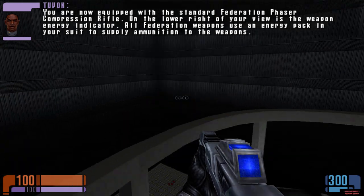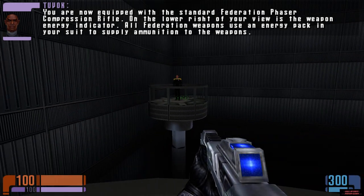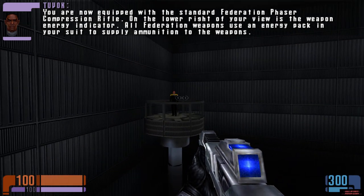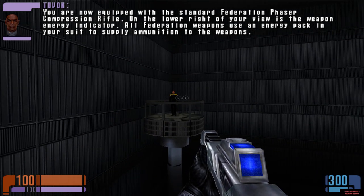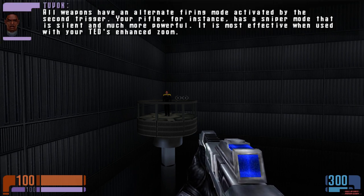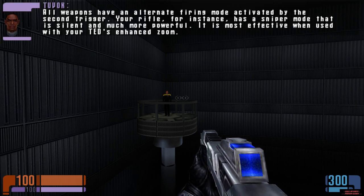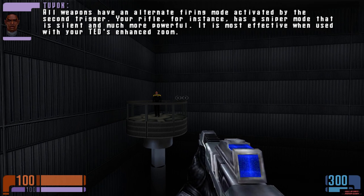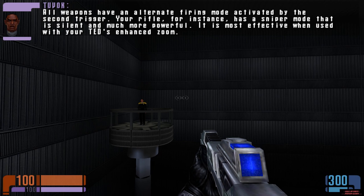You are now equipped with a standard Federation phaser compression rifle. On the lower right of your view is the weapon energy indicator. All Federation weapons use an energy pack in your suit to supply ammunition to the weapons. All weapons have an alternate firing mode activated by the second trigger. Your rifle, for instance, has a sniper mode that is silent and much more powerful.